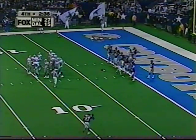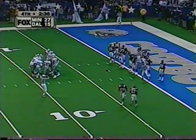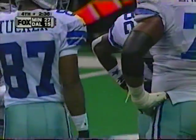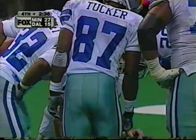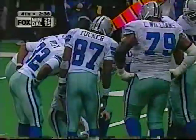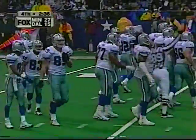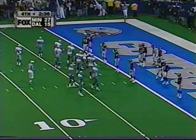Well, in this game, you could tell that David LaFleur is more in the offensive game plan than he has been, because, like I said earlier, as a tight end this year, when they wanted a pass receiving tight end, it's been Jackie Harris. Cowboys are going for 2 here, and then I would imagine they'll go for an onside kick.